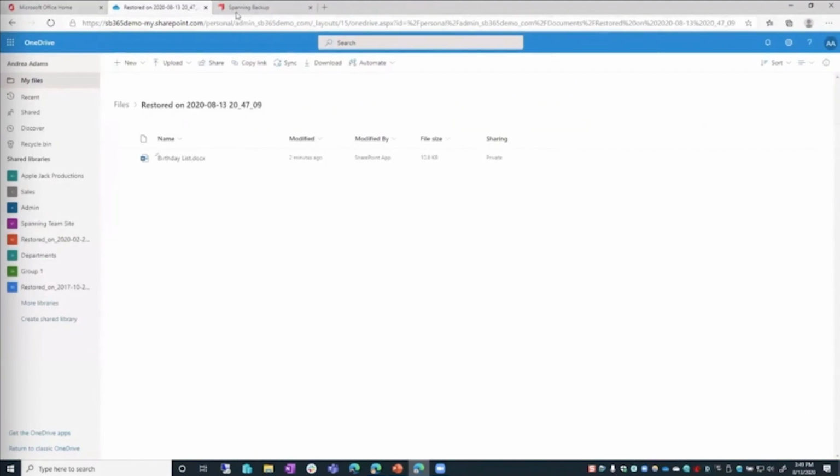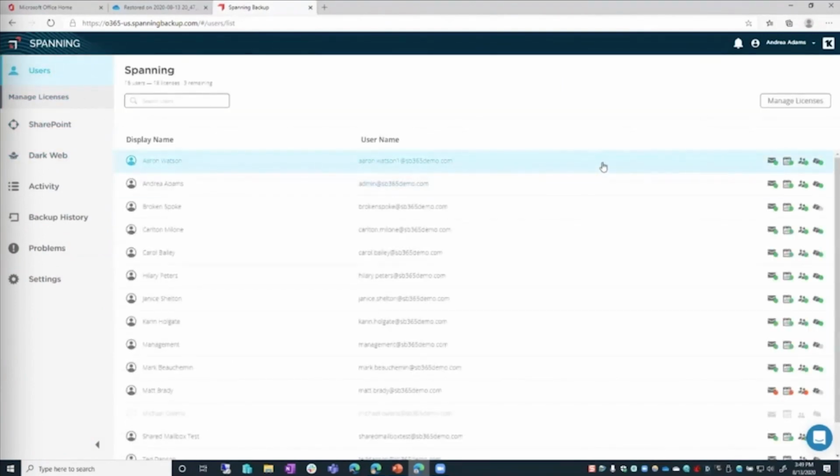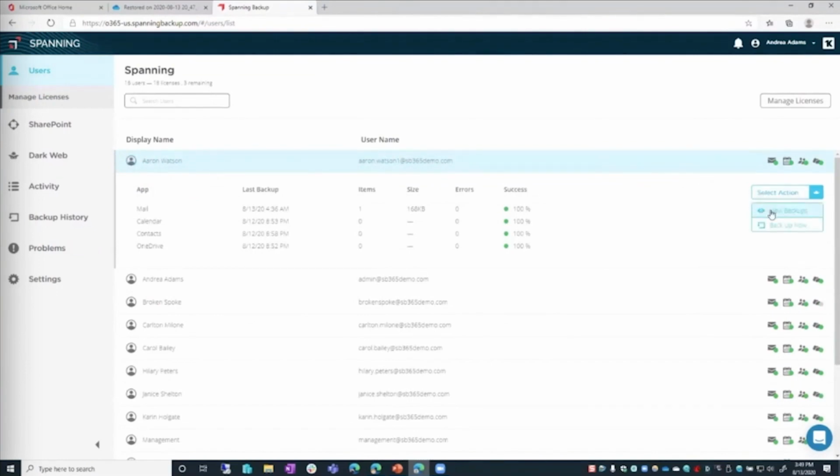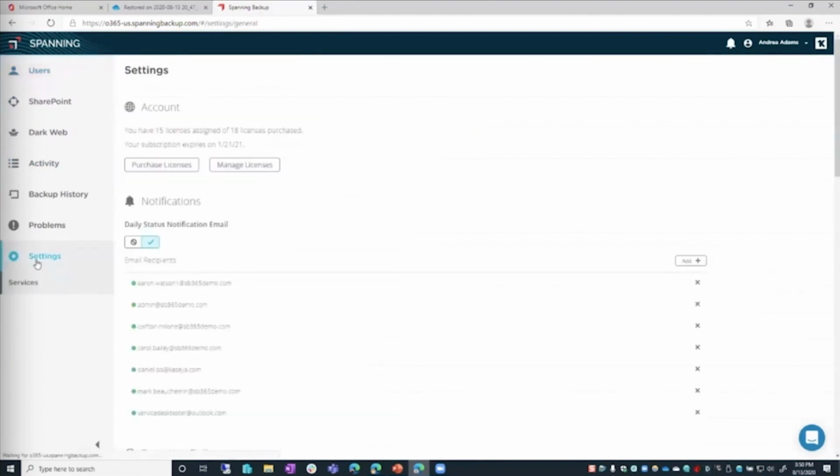So Spanning Backup for Office 365 prides itself on being easy to use for administrators, but it's also easy to use for end users. Because if Andrea or Aaron were to log in and view their backups, they would simply see this UI without all of the administrative features down the left navigation. This allows your end users to perform their own restores without having to go to IT and file a help desk ticket. They can perform those restores themselves for their own mail, calendar, contacts, and OneDrive, whereas administrators have access to SharePoint, dark web, and other things like the settings page.